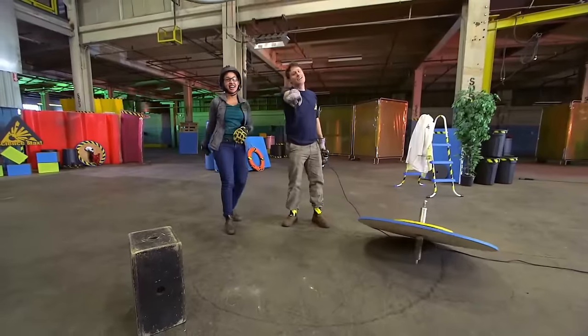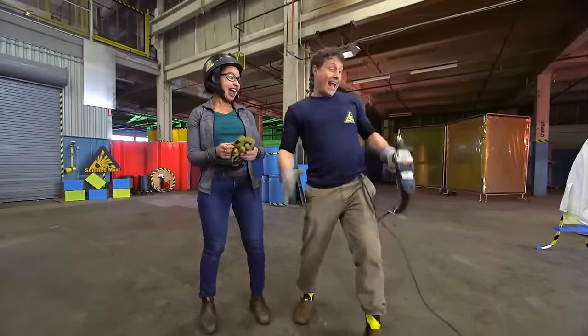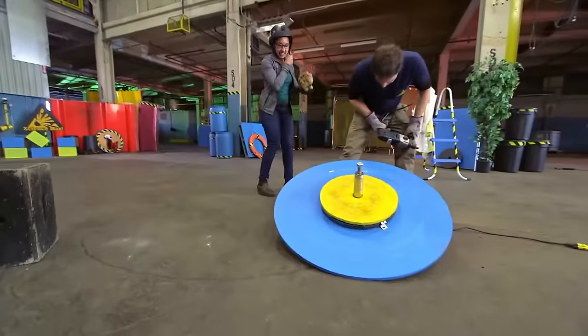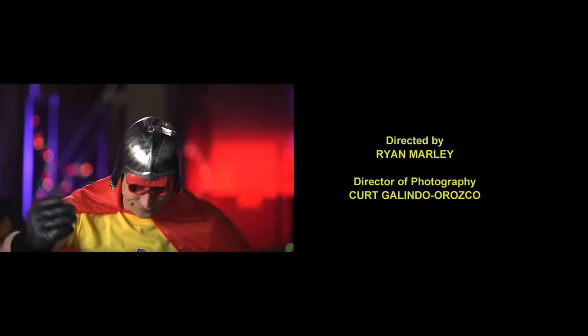There you go, Science Max! Experiments at large, giant spinning top. That's as large a spinning top as I think you can make. I think in the entire world. Let's do it again! Yeah! Ha ha ha! Science madness! Over to you.